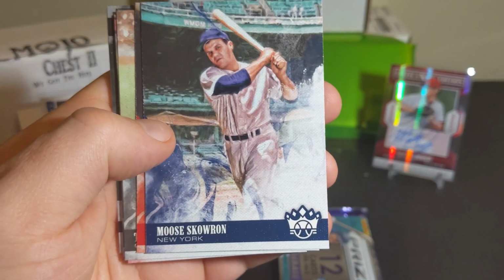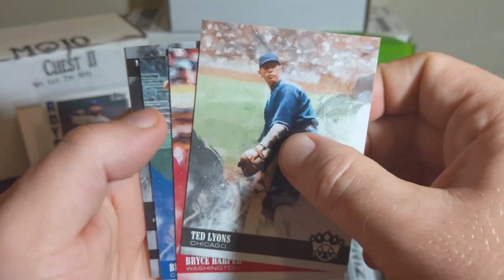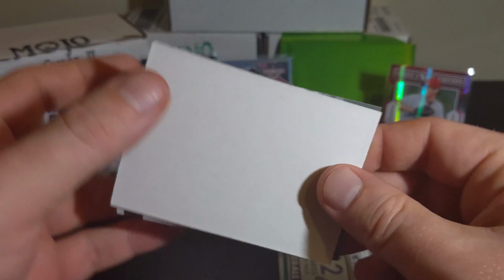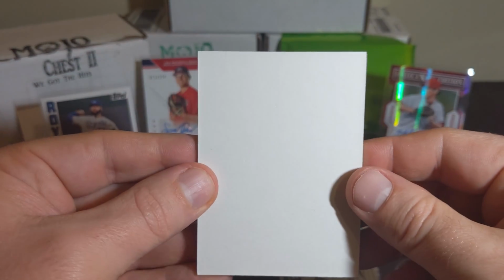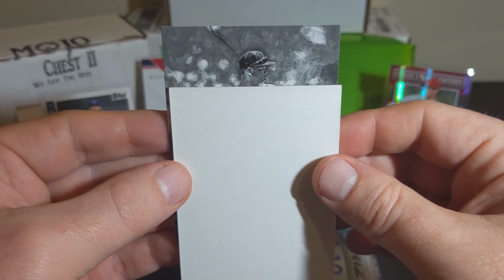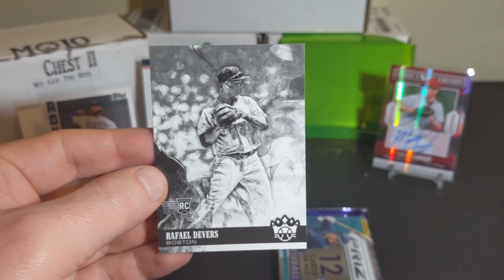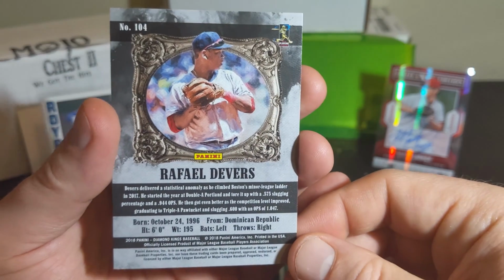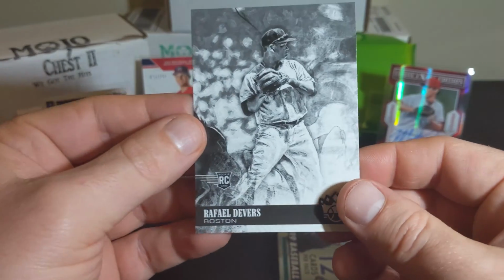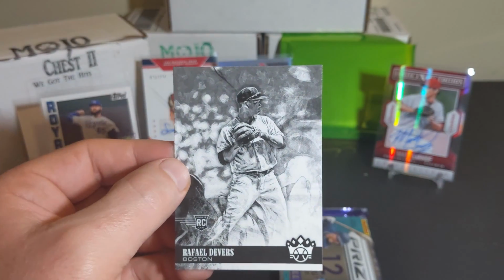Lefty Gomez. Moose Skowron. Ted Williams. That was the end of the pack. And then, let me do this. Okay. Yes. I don't know what this is. I don't know why it was backwards. So Rafael Devers. I mean, it's like a reverse negative, I guess, or something like that. It's not numbered. Huh. All right. Got me.